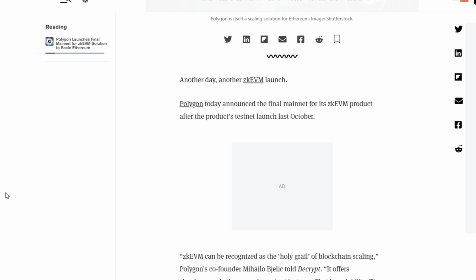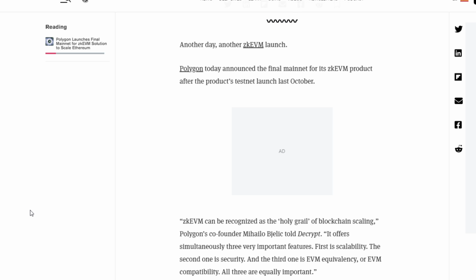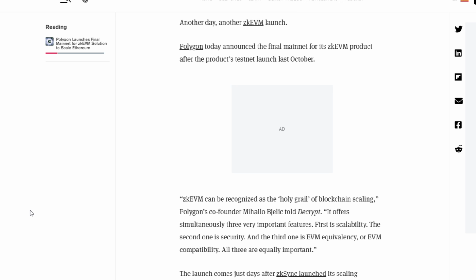He said it offers simultaneously 3 very important features. First is scalability. The second is security. And the third is the Ethereum virtual machine equivalency, or the EVM compatibility. All 3 are equally important. I'm almost certain they are. The launch comes just days after the zkSync launch of its scaling solution, joining the competition to make Ethereum faster.